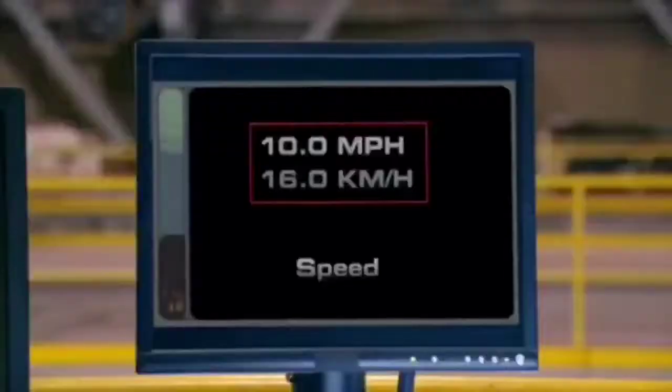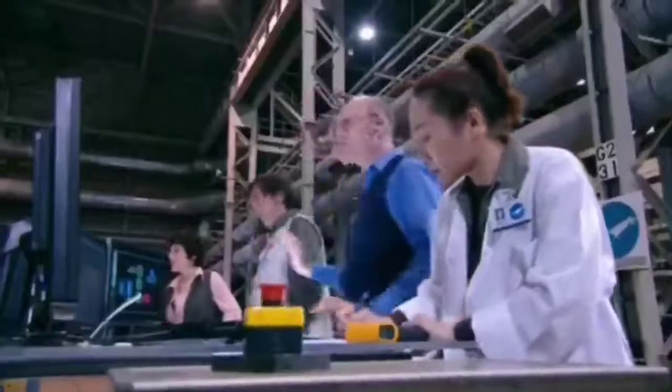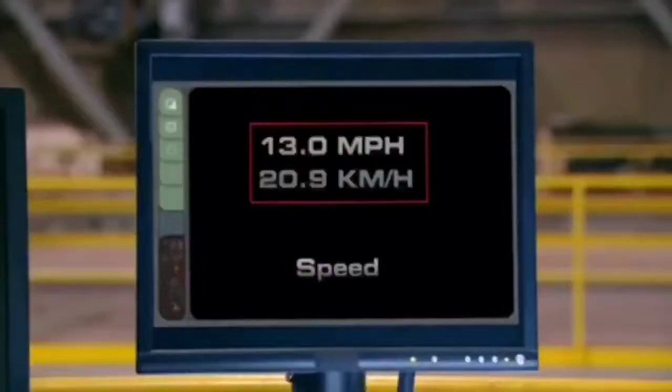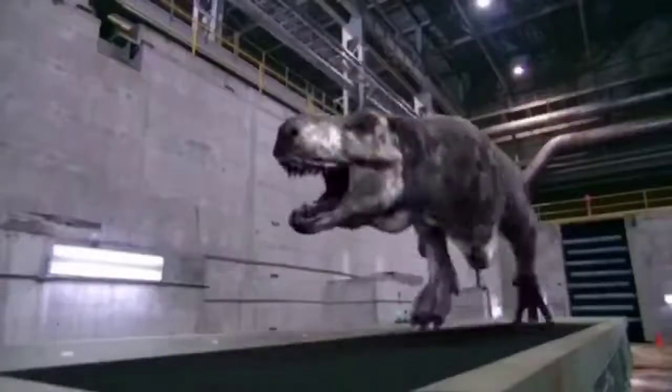If T-Rex needed to eat several tons of fresh meat every day, speed and endurance would have meant the difference between life or death. 4 to 5 tons per day is a lot of meat. So the question we need to answer is, how could such a huge and heavy predator be so successful at running down its prey?